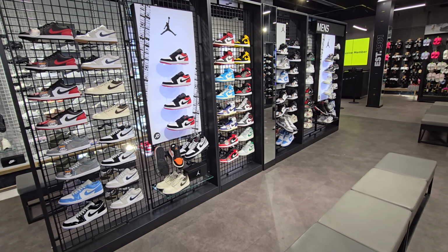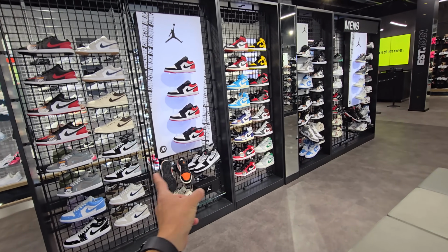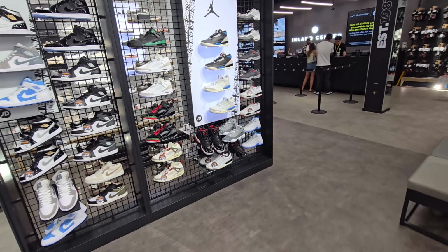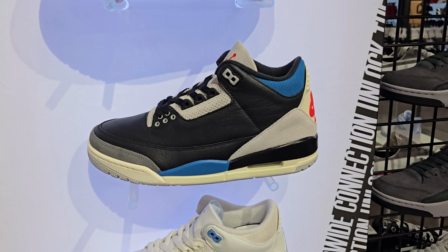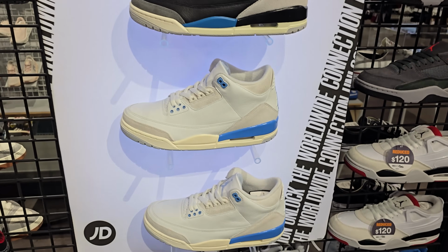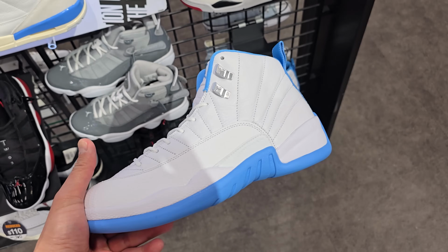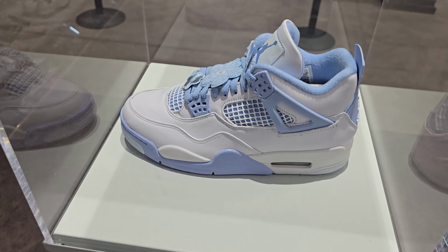Let's check out the Jordan release section over here. I think these are all the ones. And then we move on to more of the releases over here. They got the 3s, but the 4s are sold out. Black cement 4s, that is. They do got the 12s right here. They got these 4s though, the women's.